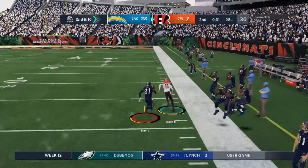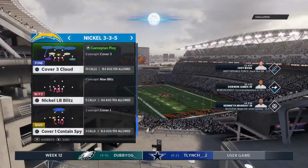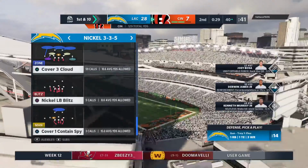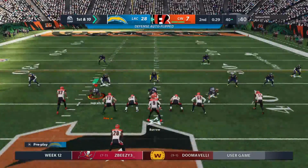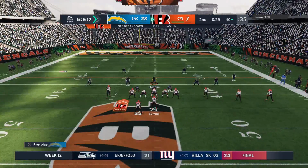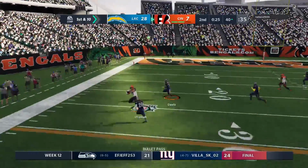Open man is Ross, complete. And they've got it well across midfield down to the 40 before it's all said and done. Now the Bengals going to use the first of their timeouts as the clock will stop with just under 30 seconds to go in the first half. So the big play moves them all the way across midfield to the 40 now for 1st and 10.